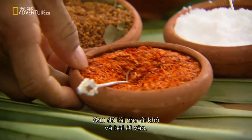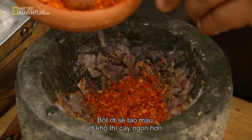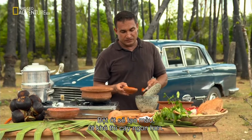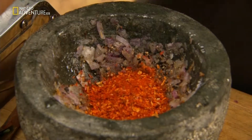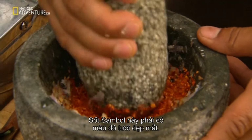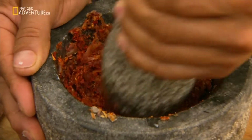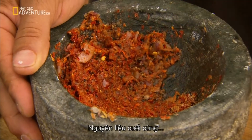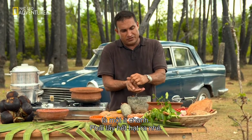Now I've got a combination here of chili flakes and chili powder. The chili powder will add colour, the flakes add nice flavour. So I like this hot. This sambal has to have a nice red colour. Last thing I'm adding to this is some lime, making sure no seeds go into it.